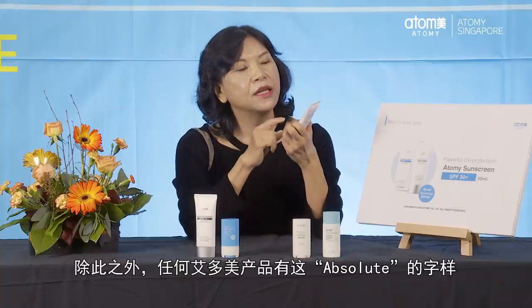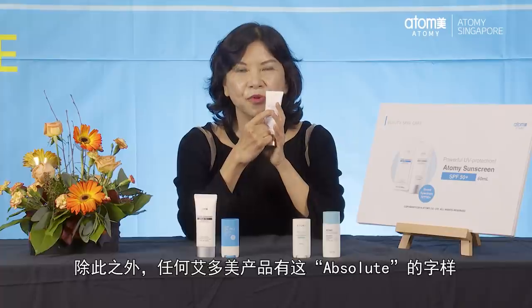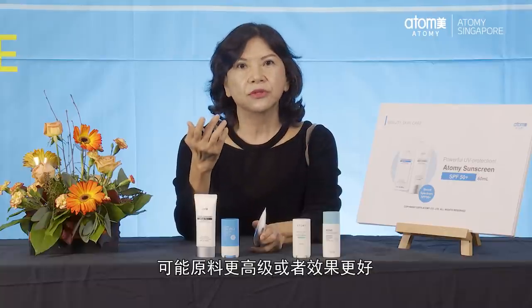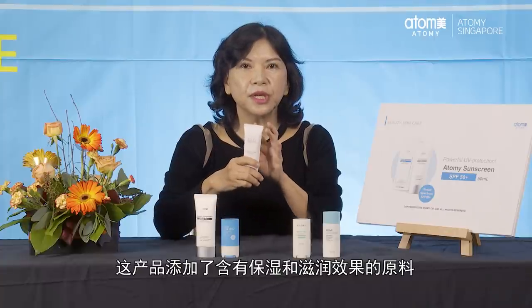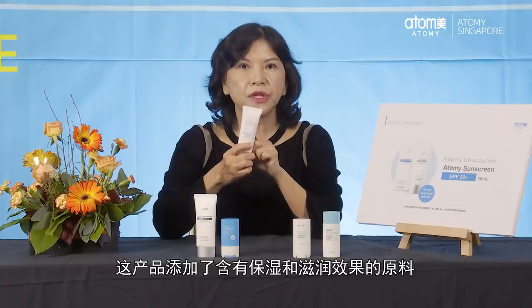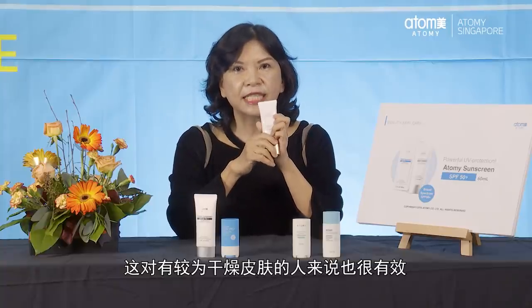But apart from that, we understand from Atomy that anything that is termed with absolute, you can expect better and higher quality. So there must be something more. It could be luxurious ingredients or more benefits that it can deliver. So this one has been packed with additional ingredients that come with moisturizing and nourishing effect. And in fact, it is very ideal for people with normal to dry skin.